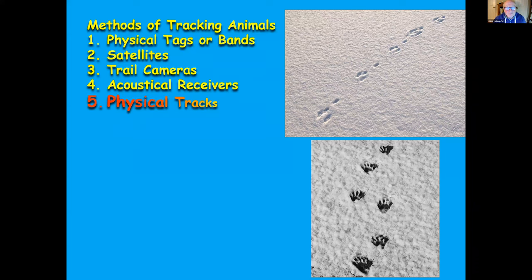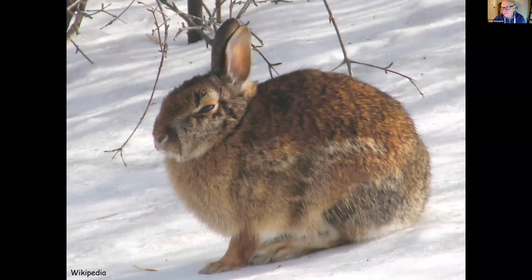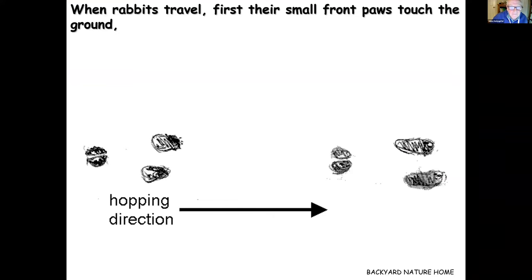Besides acoustical, the actual physical tracks allow you to track. I'm gonna go through 3 or 4 common tracks that you might see. And in our first snowfall, you might run out and take a look and see if you remember what you hear tonight. When rabbits travel, first their small front paws touch the ground.